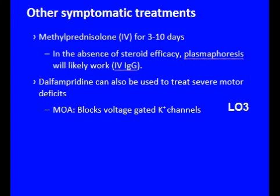Other symptomatic treatments that you can encounter in the literature include methylprednisone, which is commonly given for acute attacks or flare-ups of MS. If the patient is not responsive to steroids, IV immunoglobulin pheresis may work. Delphamphridine may also be used to treat severe motor deficits in new onset patients or even in established patients. This drug's been used for quite some time as well.